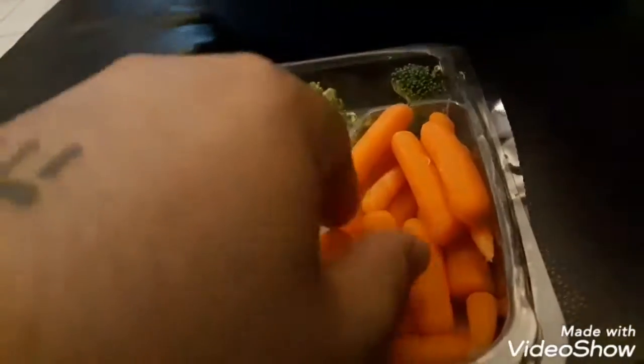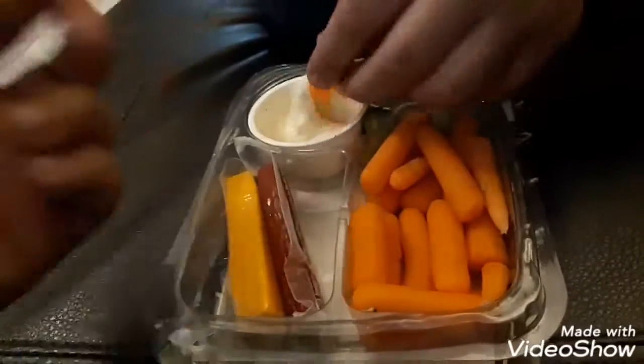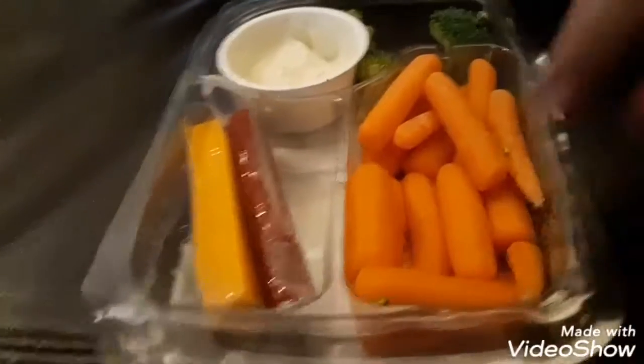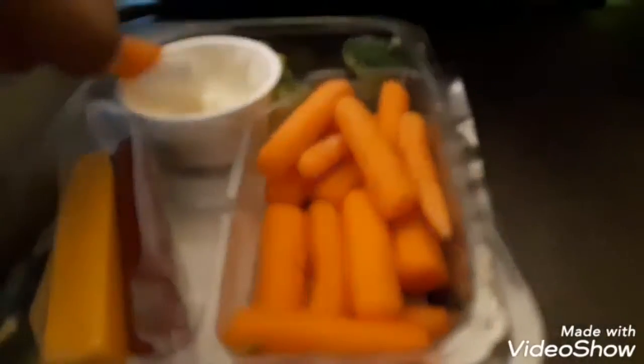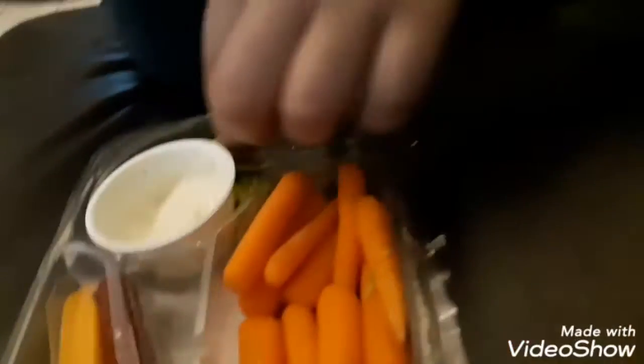We'll literally eat anything as long as it's edible. Like, we literally don't care if it's healthy or not. If it's tasty and edible. Like, if it was just carrots and broccoli, I wouldn't eat it. Yeah. Like, since it's ranch, it's fine. Yeah. It's actually good though.